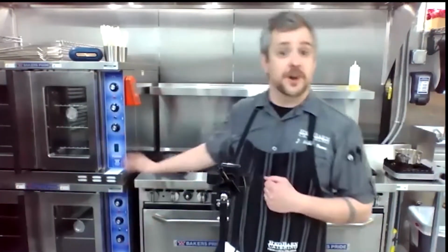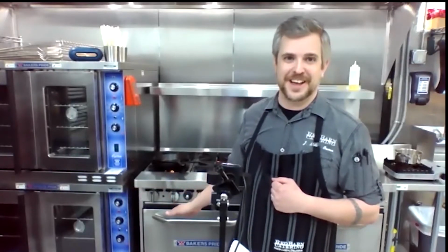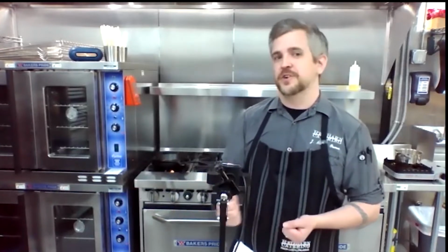So for starters, hopefully your oven is preheated. If it's not, you're going to want to get on that right away, because the first thing we're going to do is get our cast iron right into the oven, let that heat up, and in the amount of time that takes, we're going to get our batter mixed up for it, and we'll be ready to go.